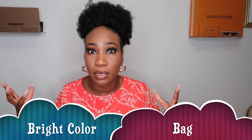So I have maybe about 5 other straw bags. Like, I could do a straw bag haul. Those are the straw bags or raffia bags that I have in my closet that I wanted to share with you. All right, bag number 9 is all about the colors. Colored bags, candy color, brightly colored bags.